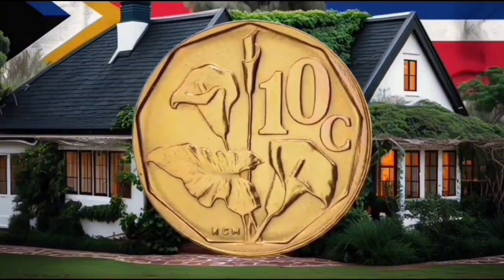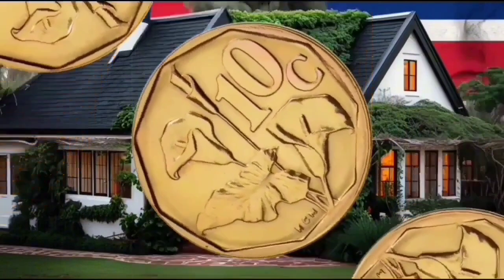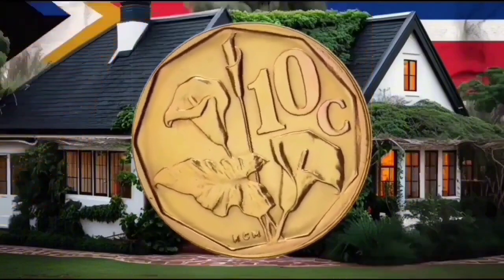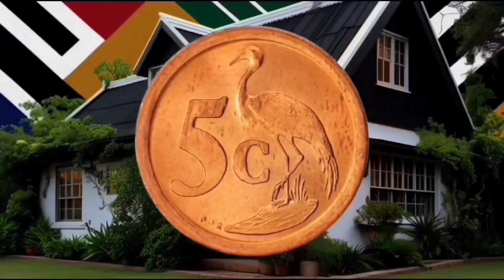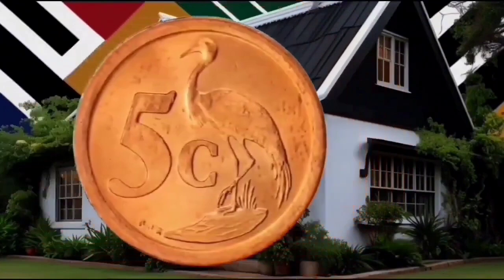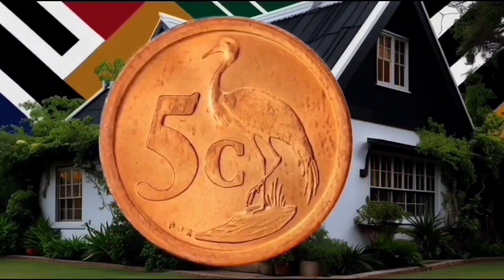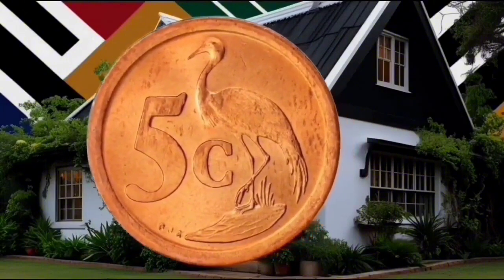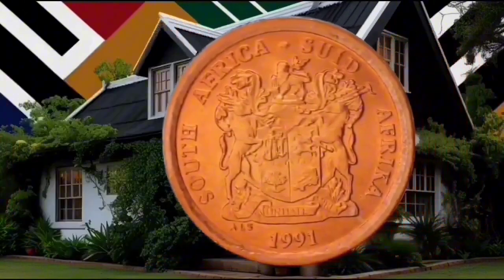Whether you found it in an old drawer or inherited it from a family member, this coin, the 1991 South African 5-cent coin. History of this coin, 1991 South African 5-cent coin. This small but historically significant coin has recently captured the attention of collectors across the globe. We'll uncover its design, history, rarity, and most importantly, its value.